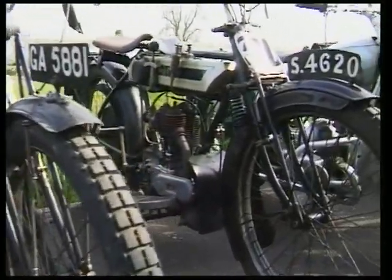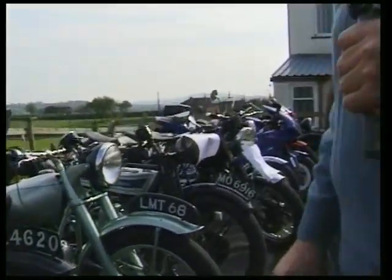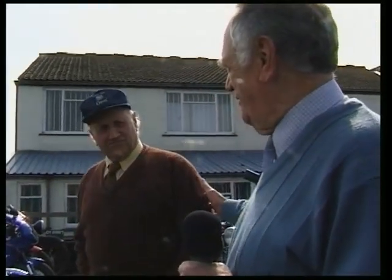Well, a man who's very proud of his collection of motorcycles. Having done quite a bit of motorcycling in his time, I remember when he used to be a grass track rider, when he was a mere shadow of his present self, Jack Light. Jack, lovely to see you here today. Thank you very much, John. Now, these are your bikes.